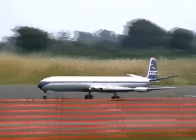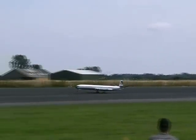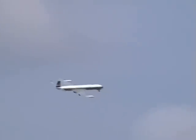There's your touch. Hear the turbine spooling up. Again. See the time it takes to settle down, the time it takes for the turbines to spool up, and the amount of runway required to get it back in the air again. Not something that could be rushed in any way.